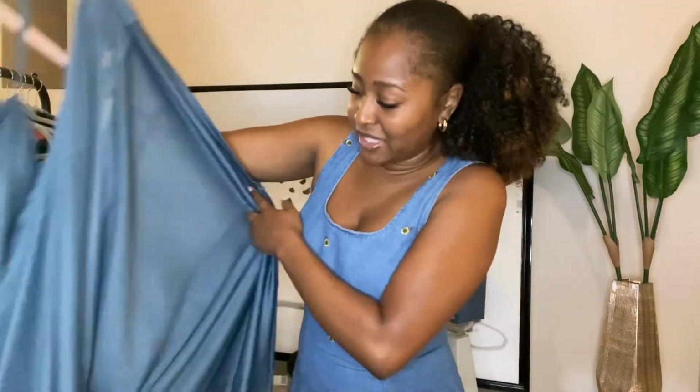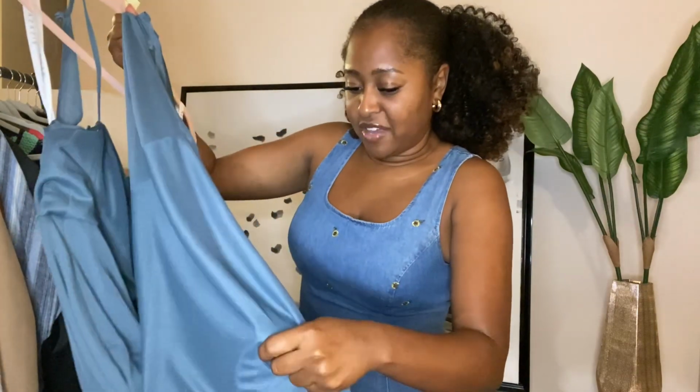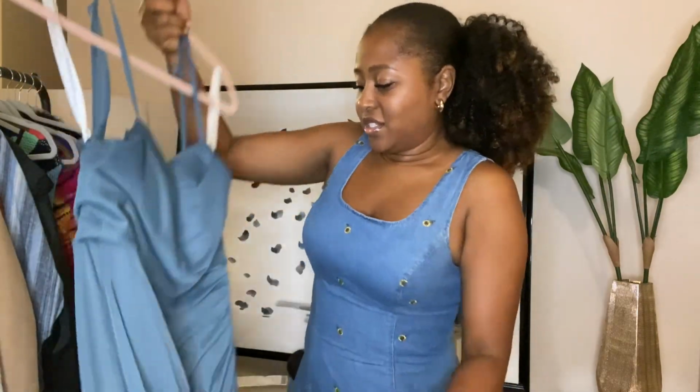Then you know my whole goal, this journey has been to find pieces that sell well, that have comps of at least a minimum of $25. So I feel like we're doing good so far.